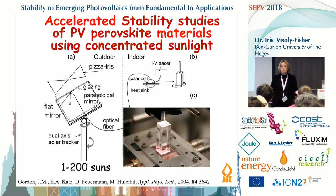So my talk is going to be split into two parts. In the first part, I'm going to show some tests that we made using concentrated sunlight for the stability of perovskite materials. And then in the second part, I'll show the use of concentrated sunlight for testing the stability of cells and perovskite devices. So without further ado, let's start.